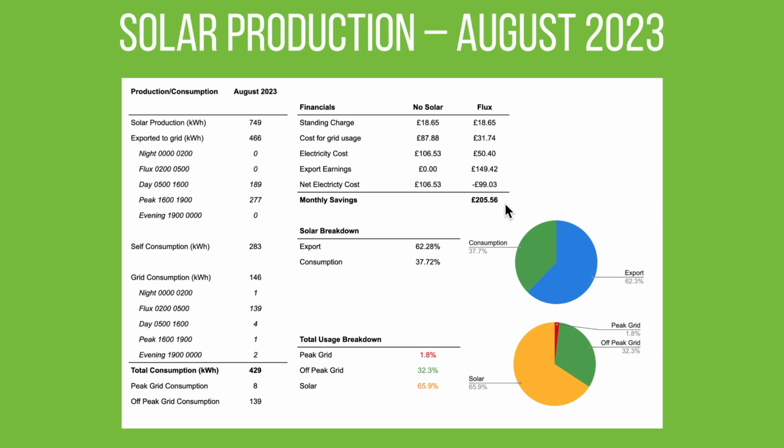So yeah, considering that it's not been very sunny, saving over £200 a month compared to not having solar is pretty fantastic.